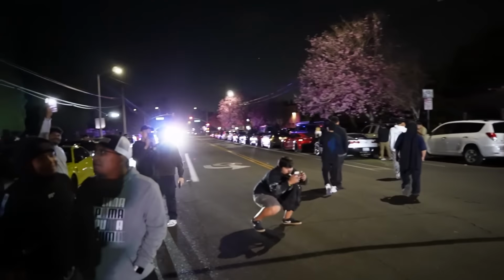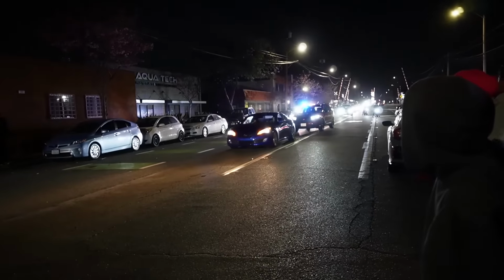But yeah, guys, I'm not gonna lie. I think when I get my GTR back, I'm not driving it to any night meets because they're burnt, bro. You bring it to a meet, and then when you have to leave, you're literally so scared to leave the meet because you're gonna probably get pulled over on the way out.